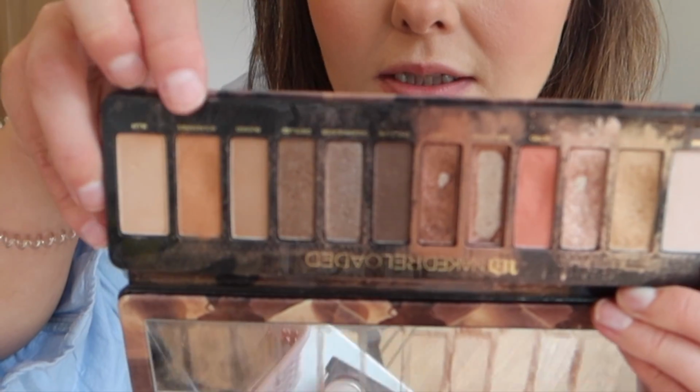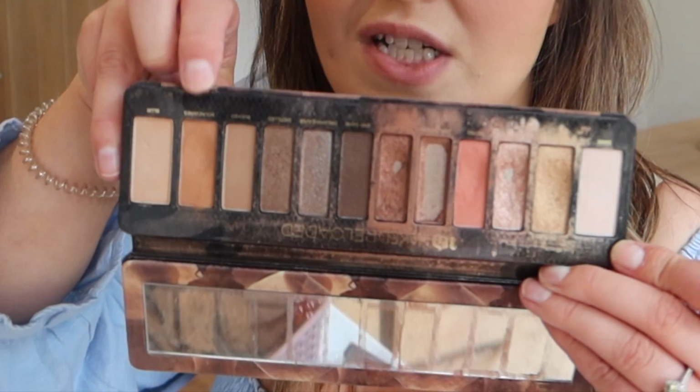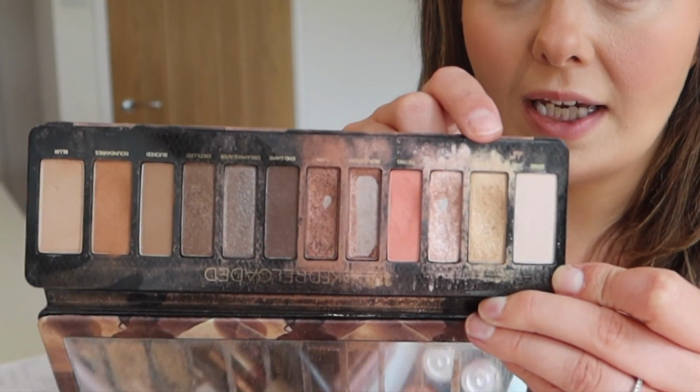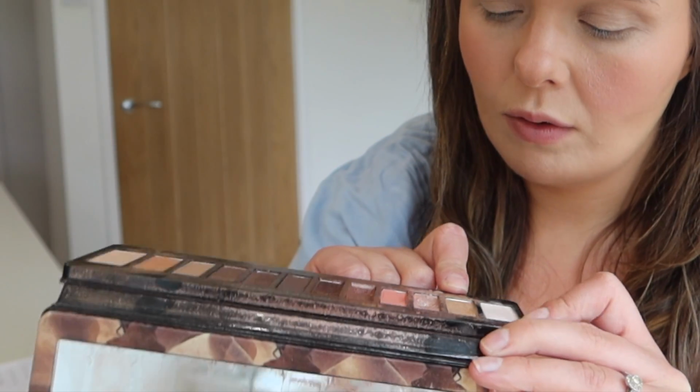Oh, car horn there. So we have the Naked Reloaded palette here, and one look I've been doing at the moment is using this shade here, which is like a kind of tan brown shade, in my crease, and then literally using my finger to add some of the gold shade here onto my lid, and I just make sure they're all blended nicely, bit of eyeliner and then mascara, and then we are done.